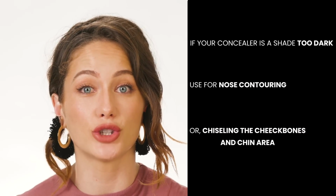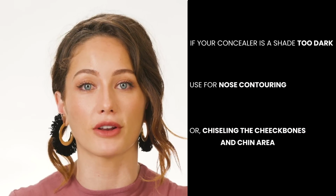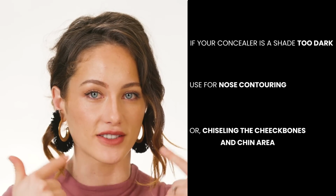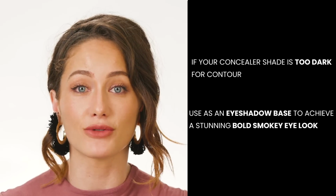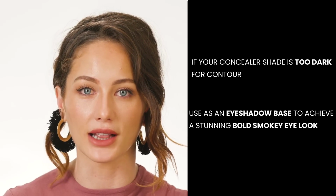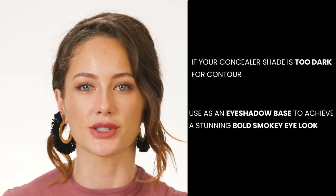Let's say it's a shade or two too dark. This is going to be perfect for some of that nose contour, cutting into the jawline, showing off some of those cheekbones. And let's just say it's really too dark for even contour. That's perfect for that base for your eyeshadow and doing that smoky eye, that Friday night, that Saturday night look that you really want to be fierce, make those eyes pop. Use it as that eyeshadow base and really try out some fun looks. Don't be afraid to get creative and use all the colors in your makeup kit. I promise that you're gonna love it.